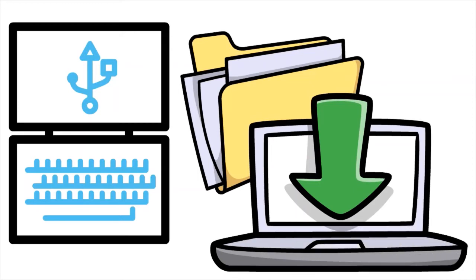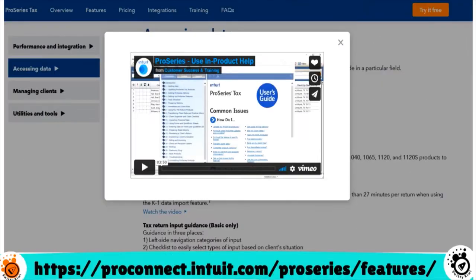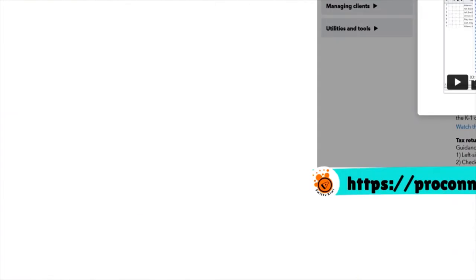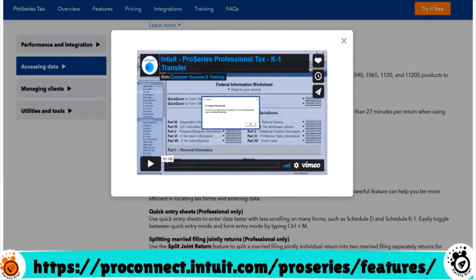What about productivity here? The ProSeries software tool helps you a lot with productivity because you can access data. You have line sensitive help. You can download next year's product. You have constant on-screen help. You have the where do I enter module. This is really great. You have the K1 data import that can be very helpful if you are serving clients who have those needs, the K1 needs.